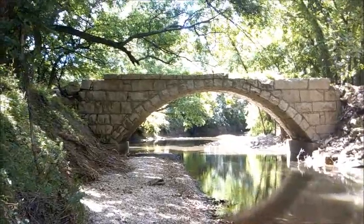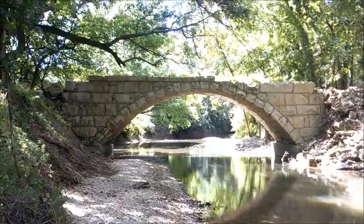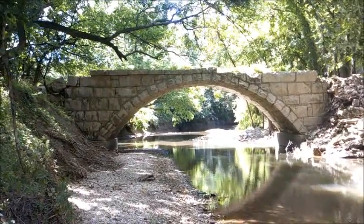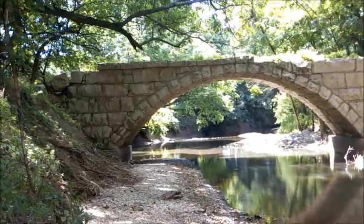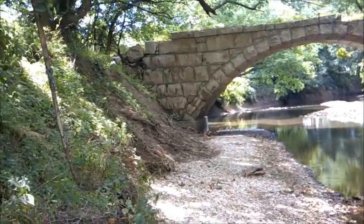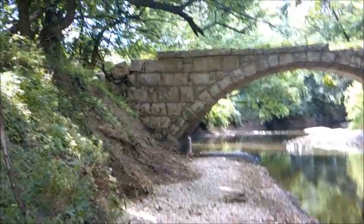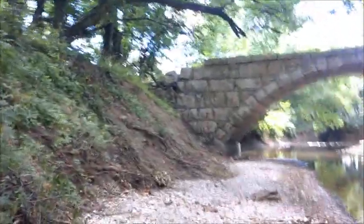I'm actually on the other side. Oh, wow. Tell you what I'm going to do. I'm going to walk on up here so I get the underside of the bridge. I might as well. I came this far. I might as well walk a few more feet.